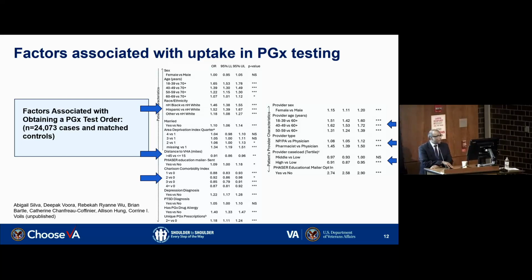And then in terms of the providers that are seeing these patients, we were able to look at those characteristics. Older providers are a little less likely to test than younger providers. Female providers are more likely to test. And compared to physicians, NPs, PAs, and particularly pharmacists are more likely to order for their patients. This is just a little snapshot of what we've seen so far, and this paper is under review right now, so hopefully you'll get a chance to read it when it comes out.